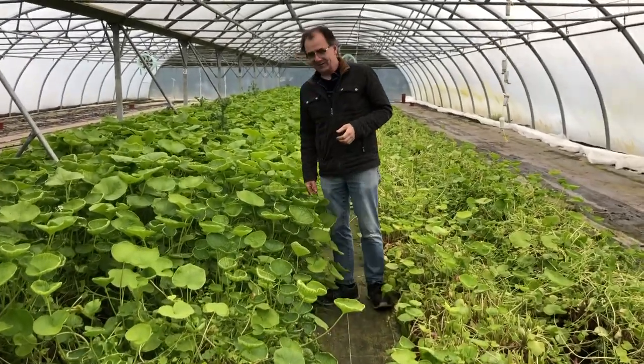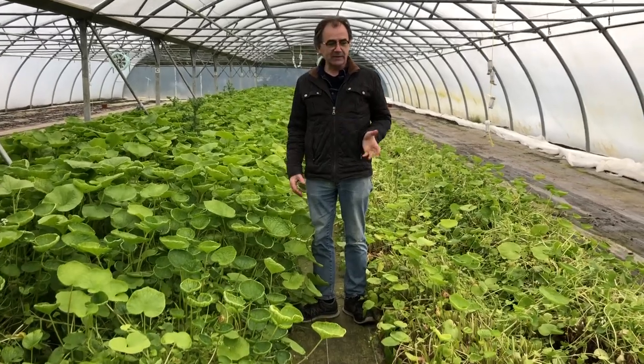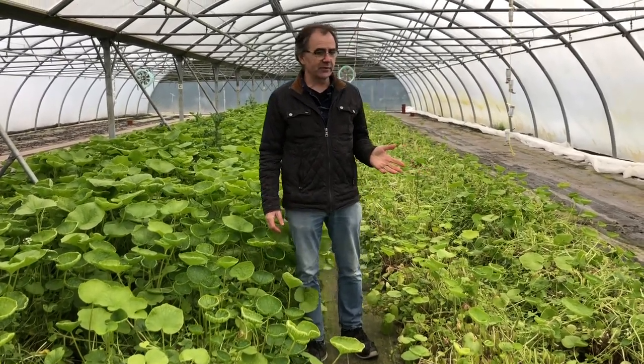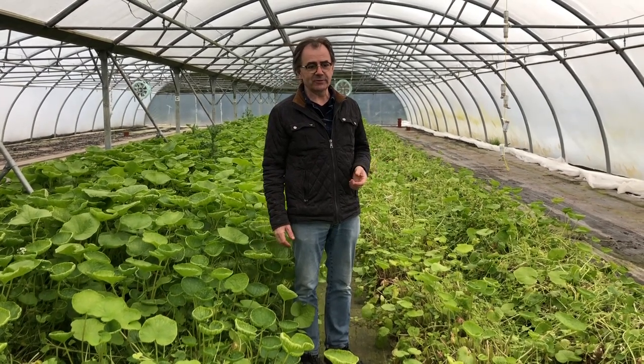So this is your wasabi crop. This is our prototype wasabi crop. We've been growing it in here for experimentation purposes for about 5-6 years.